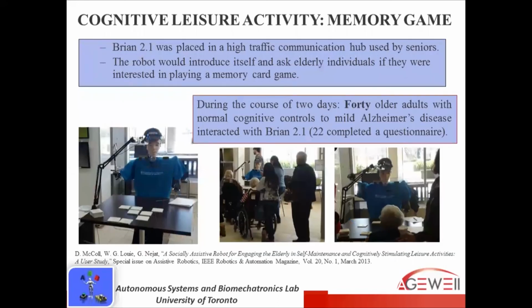So once we designed the robot, we took it to a long-term care facility, and what we did was we just left it for 2 days on the first floor of a large communication hub in the center. While people were coming to get their coffee or coming down, the robot would see people walk by and ask them if they wanted to play the memory card game with them. We wanted to see how many people would stop and interact with the robot and how they would interact with the robot.